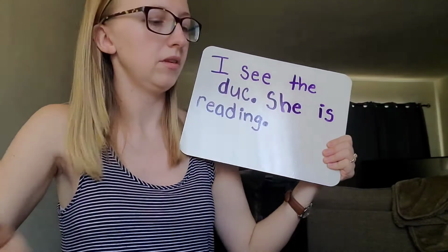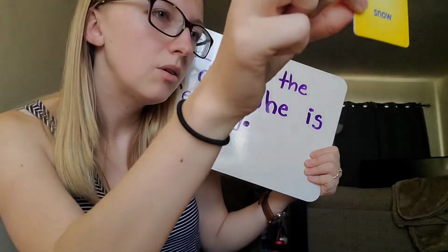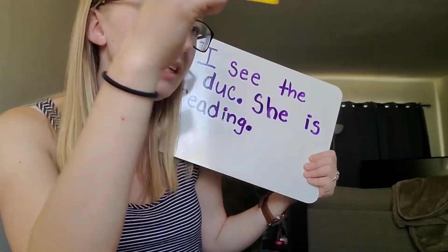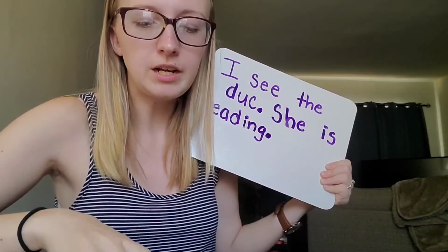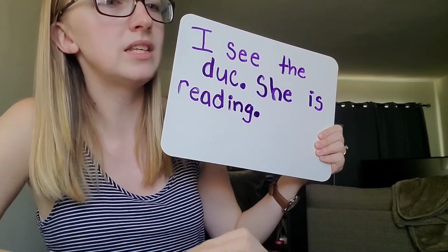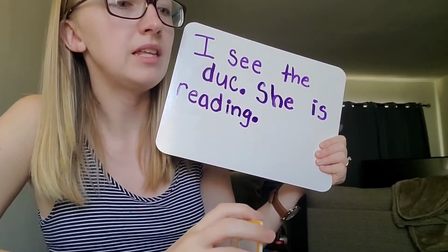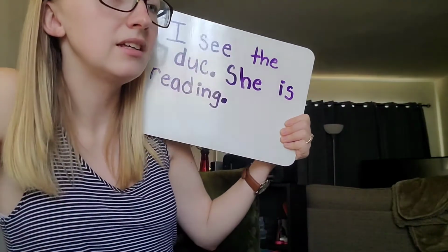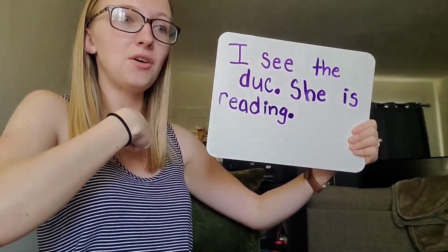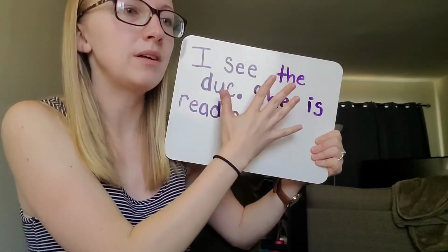All right. Now we have to somehow talk about where this duck is reading in the snow. All right. So if we're talking about snow, what could I say? What's a sentence I can add here at the end about the duck being in the snow? What could I say? Remember, it has to be about the duck. It can't be like, I like snow. It can't be about me. The story's not about Miss Hobbs. The story's about the duck.